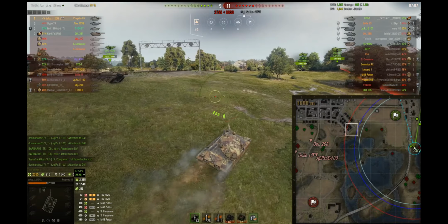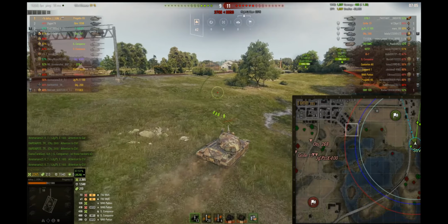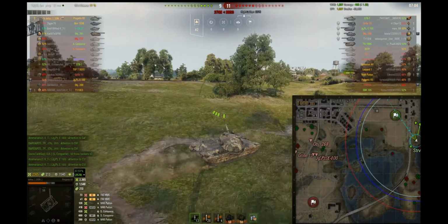So now it's 4v6 in favor of the enemies. Dofu's going to try to move in and help his team. They spot this Grille here. Artillery makes a big mistake there, trying to move a little bit too late. That Soviet artillery piece is very mobile. I don't know why he didn't move earlier. I guess he was scared that the Patton wasn't killed yet, so I guess nothing much he could do there.